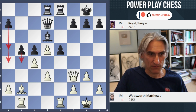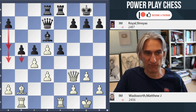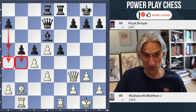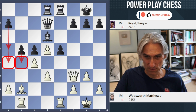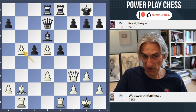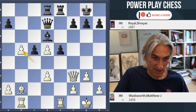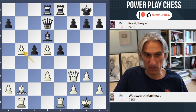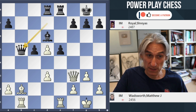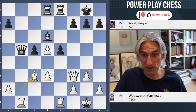And b5 looks like a really sensible move. Of course, if black is given the opportunity to play b4 and then advance the a pawn, that's potentially a very nice overlap. So Matthew exchanges on b5. Obviously that's desirable for black because white's pawn on d5 doesn't have that protection now. It's possible to play queen takes b5 here. And, well, it's roughly level.